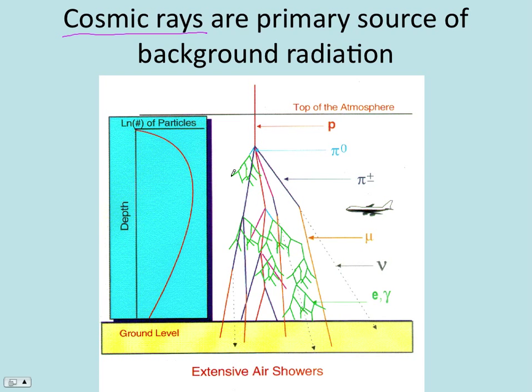And so the number of particles, not necessarily equating that with the radiation count or how dangerous they are, does peak somewhere up here well above the ground. This shows the elevation of a normal passenger jet, and Sofia is just a little bit higher than that. And so it's these secondary particles that we expose ourselves to, and there's more of them at higher energy up here. This cartoon sort of makes it look like there's way more on the ground.